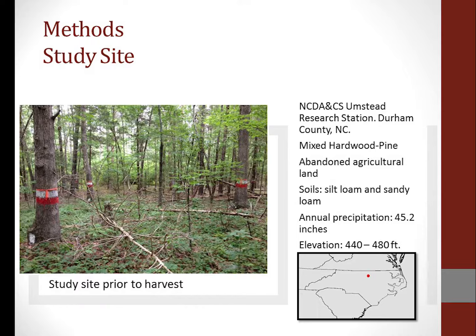We had that nice sea of stumps we heard about earlier this morning, suggesting that it used to be there, but it was removed. Like I said, abandoned ag land, had silt loams and sandy loam soils, receives on the low end of the Piedmont average precipitation, only about 45 inches of rain a year, which is on the low end for the Piedmont. So it's a nice dry site.